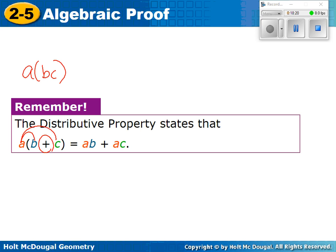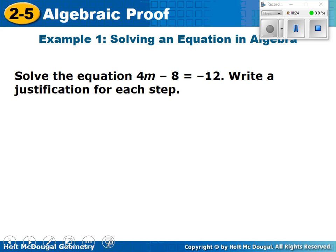Everybody good there? Okay. And remember that it is not multiplication, addition, subtraction, or division unless you're doing it to both sides of the equation. If you're just combining like terms, you're going to combine like terms or put simplify. Okay, so we're going to do some practice problems. And the rest of the notes is basically practicing algebra and then jumping into geometry proofs. So those are the properties you're going to be using for today's lesson.